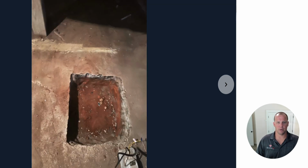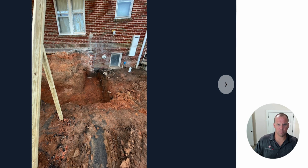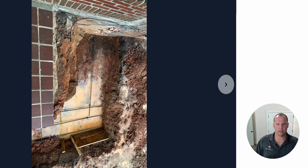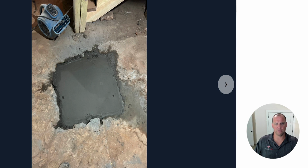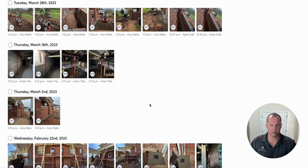Here's some of the interior work. You can see we went back and we shimmed with metal shims here. They didn't pour footings in the basement. They needed some additional supports. Here we are finishing digging the footings, getting the rebar started, and I think that's all the pictures we have for the rebar. Here's our footings in the basement being poured. Some of the final photos here.